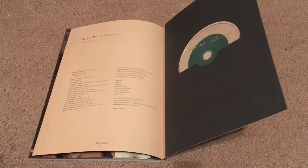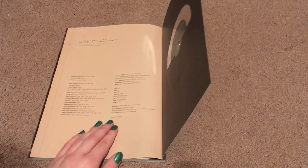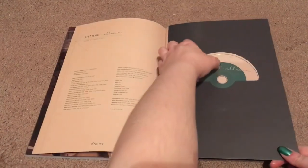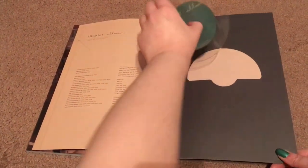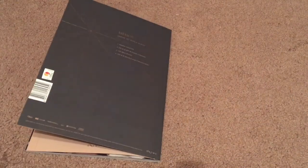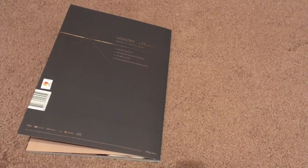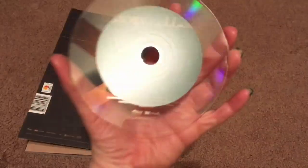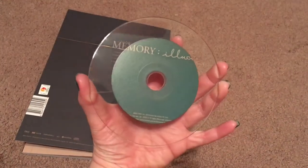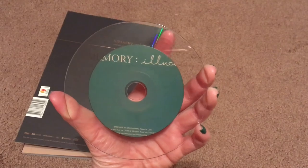Yeah, that was a really gorgeous photo book. And then we have some more credits. And then the CD itself, which again is so cool. Because it is a single album, so it only has 3 songs on it, so it doesn't really need that much CD space. So half of it is transparent. Which is gorgeous.